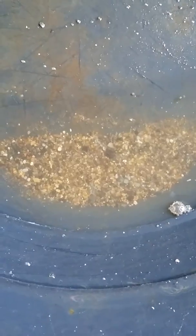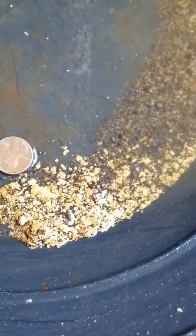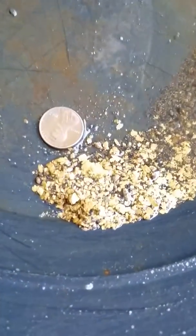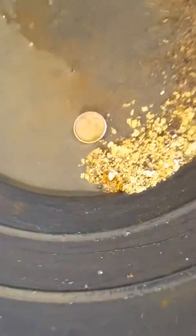You will not believe this. Check it out. That is a full ounce of gold. That's a full ounce of not just flakes. Swirl it around a bit more, Dave. You got to check this out.